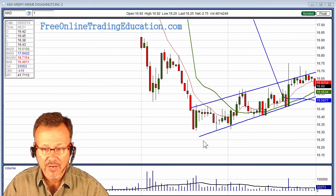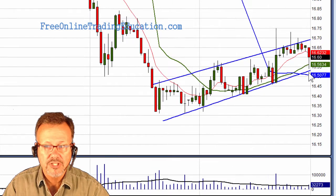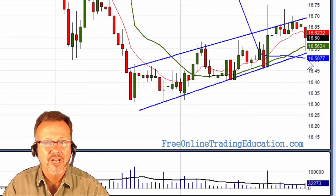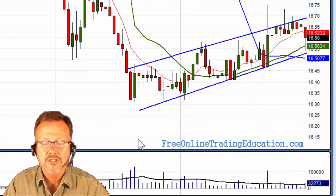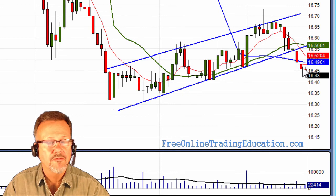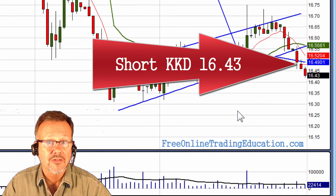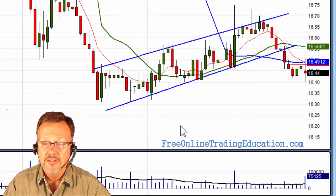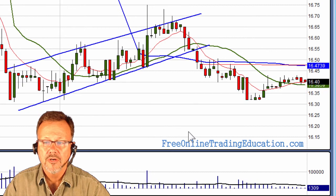That's why they call it a bear flag, right? So here it had dropped down, and now it's in this tight channel. I said, let's get an order set right here, but it didn't have the 50 moving average right there, so that had me a little concerned. Let's see what happened next. Right here, as soon as it broke that 50 moving average, I am now short at $16.43.